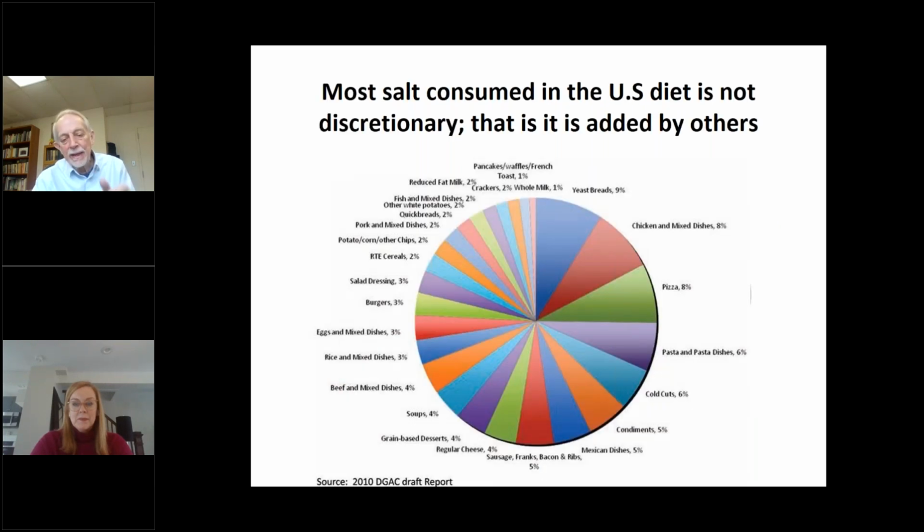Now we think about this slide again, and that most of the salt comes from, in the US, a wide variety of foods. And the concern is, of course, that somehow we can't get away from it. But is there something else driving how much salt we consume?